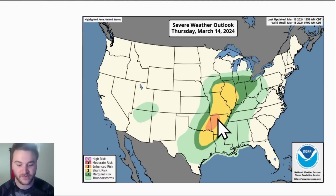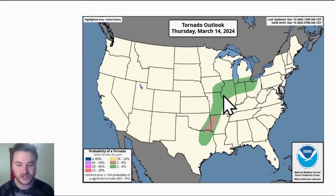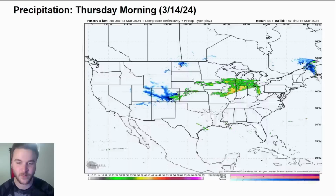That's a level 3 out of 5 there, and that does mean this area is primed for some more significant hail. These hatched marks all the way up here into the Midwest, the Missouri Valley, down into the southern plains, especially within that enhanced risk area, could be seeing those 2-inch or larger hailstones as well. And a large area of at least a 2% shading of tornadoes in the green, extending from the Ohio River Valley back through the Midwest, down into the southern plains, and even a 5% shading in that enhanced risk area across western Arkansas, southeastern Oklahoma, and far northeast Texas for Thursday.